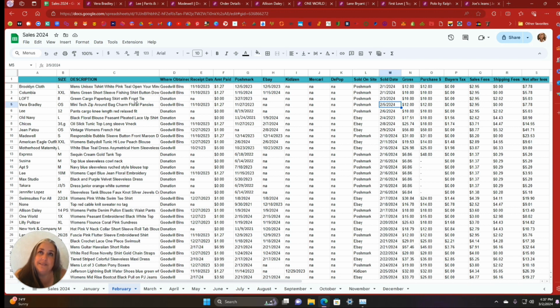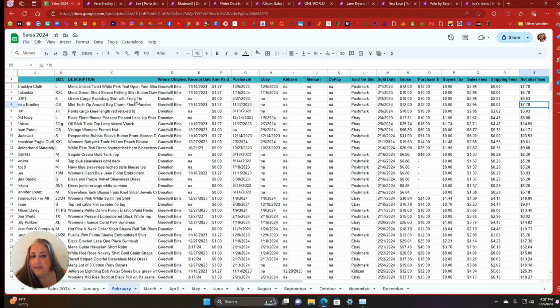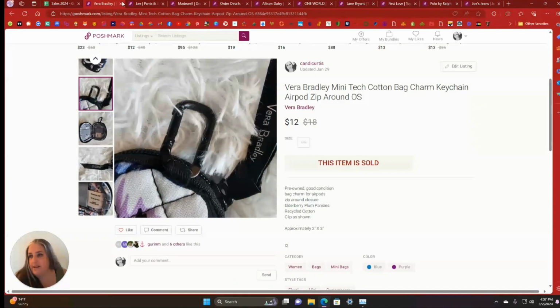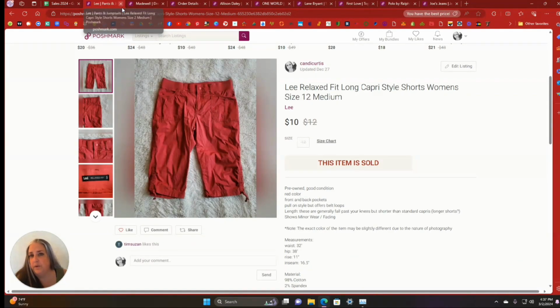Okay, I'm going to take a big breath and just calm down. So it did sell on February 5th for $12, and I made a profit of $7.78. So I feel like it was worth picking that little tiny pouch up, and why not?